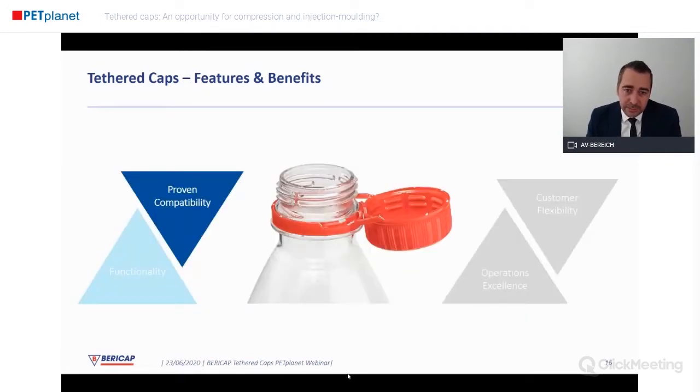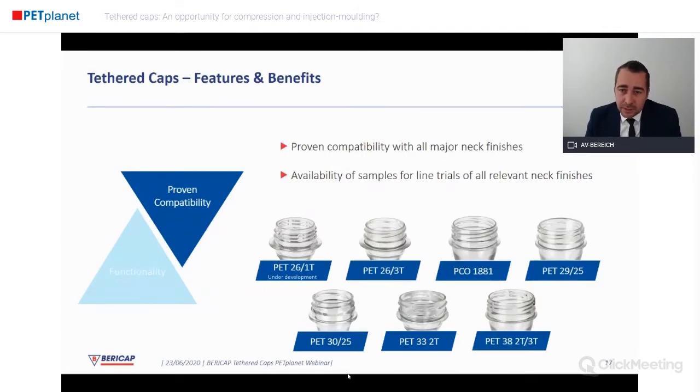Proven compatibility. This with all major neck finishes and availability of samples for line trials of all relevant neck finishes.